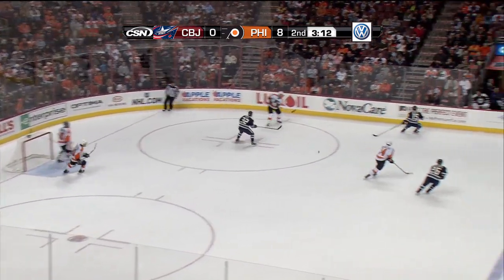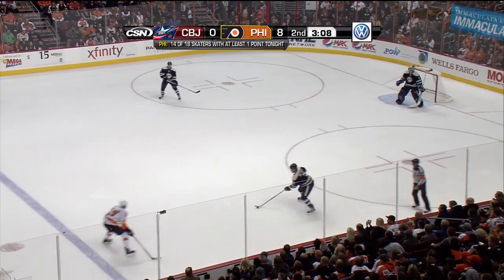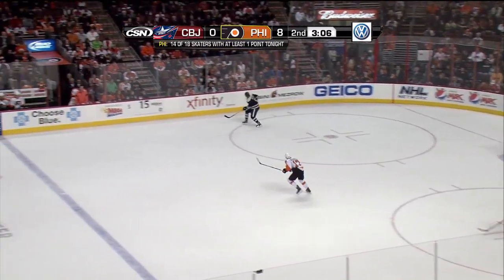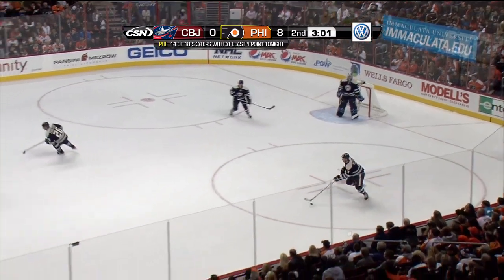The big question mark coming into the season was where would the goals come from, with Richards and Carter moving on. And the questions early on have been answered in a couple of games where they've racked up a bunch of goals.